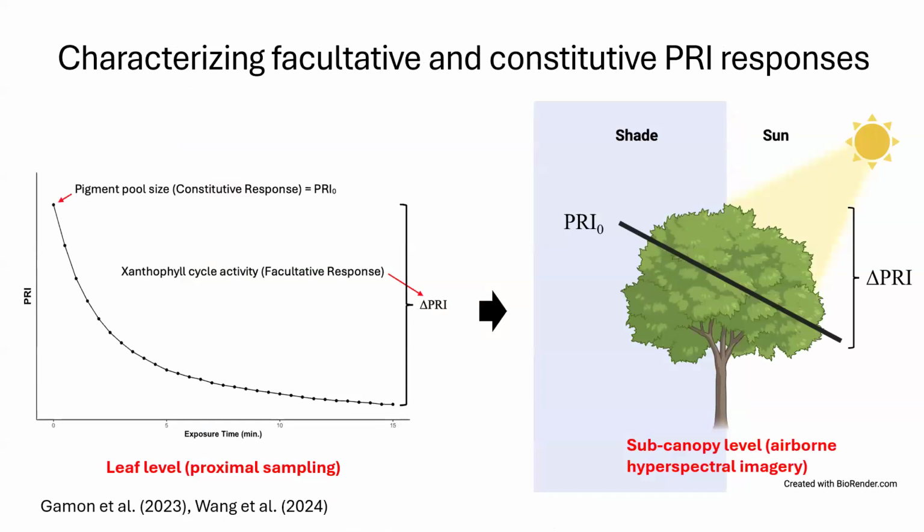So how do we characterize this? How do we parse these two different photoprotective mechanisms apart? When we're interpreting PRI, leaf level or proximal remote sensing, we're able to split these two responses. So here is the resting state. Just real quickly to explain how this works. This is assuming this point is the constitutive response associated with pigment pool sizes. And the assumption is that in this resting state, there's no active xanthophyll cycle activity occurring.